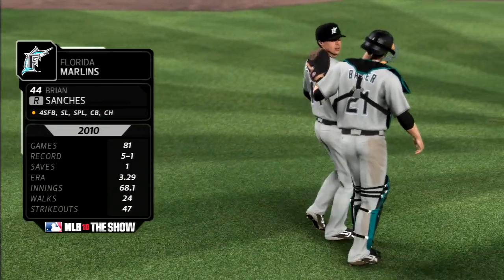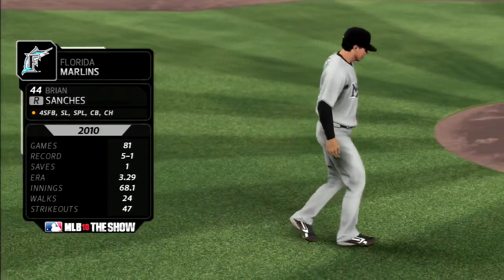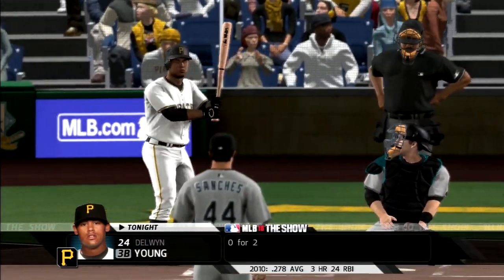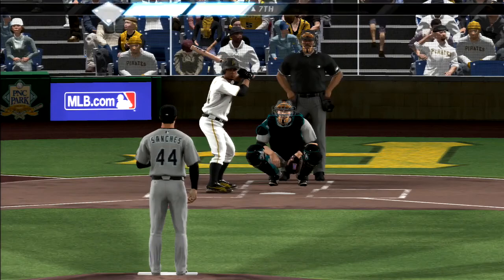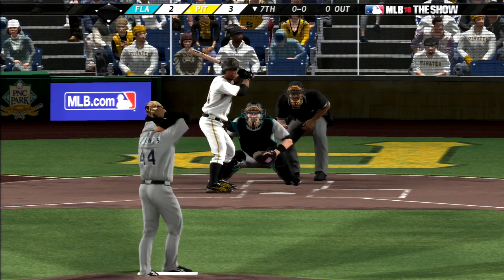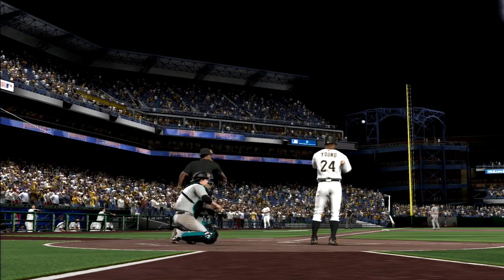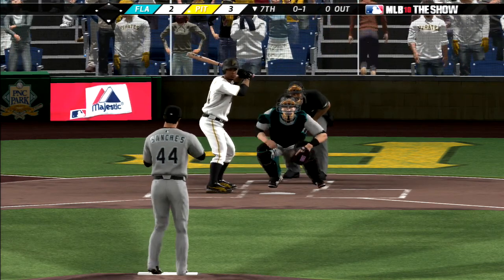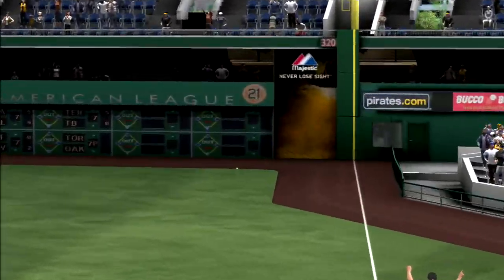So a new pitcher is set to go now, as we'll see the right-hander Brian Sanchez get the call. Now pitching for the Marlins, number 44, Brian Sanchez. Delwyn Young will stand in, 0 for 2 thus far. And a swing and a ball hit well down the left field line, but back into the crowd, foul. Hit hard to the right side. Foul.